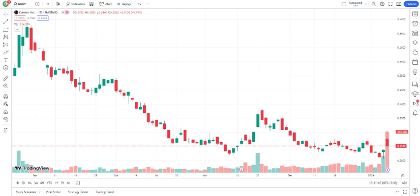Chart analysis. Now, let's analyze the charts to get a better understanding of Canoo's recent stock performance. Display and analyze relevant charts on screen. Examining the historical data can provide insights into trends and potential indicators of future movements. Remember, past performance is not always indicative of future results.